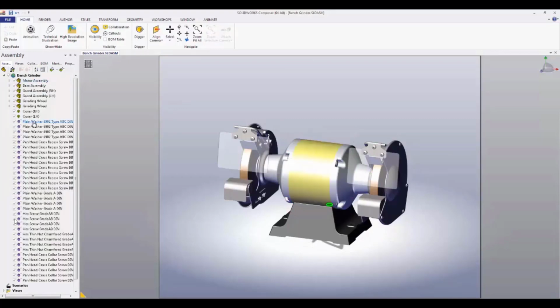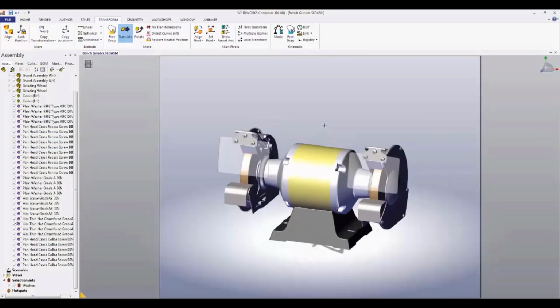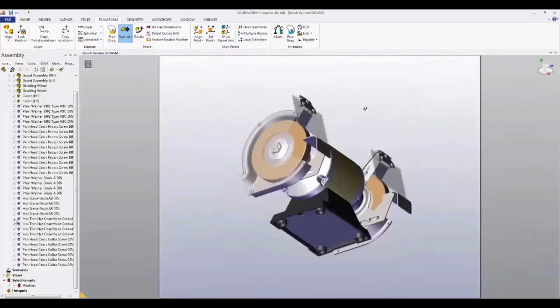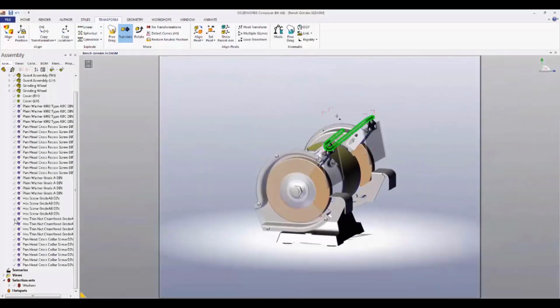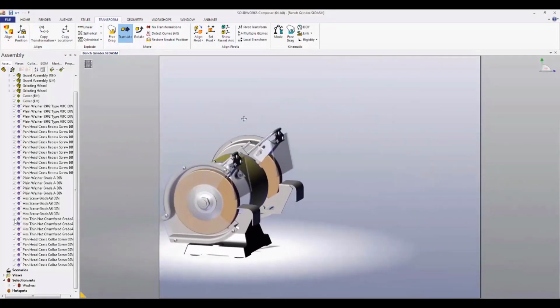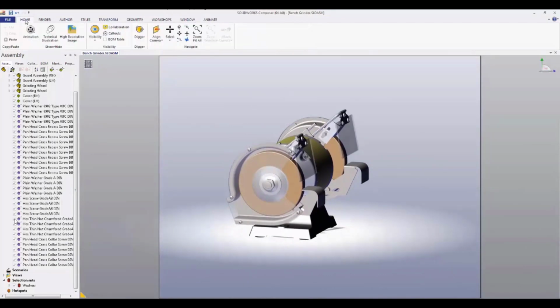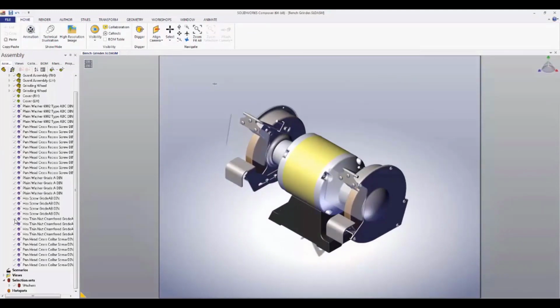We can also select multiple pieces at the same time, using the Control and Shift keys. Zoom by scrolling the mouse wheel. We can rotate by holding it down and moving the mouse, and we can pan by holding Control and the center mouse button, then moving the mouse. If you ever want to return your piece to a more convenient position, click Home, go to Align Camera, and pick any of these default positions.